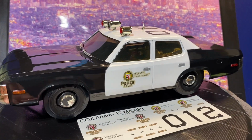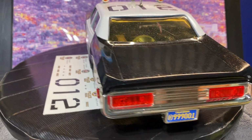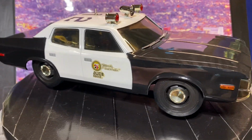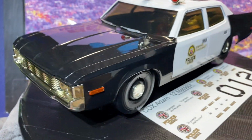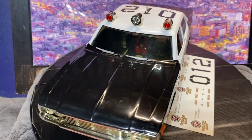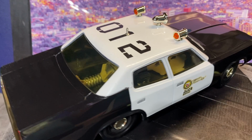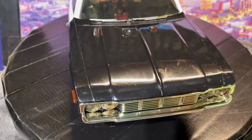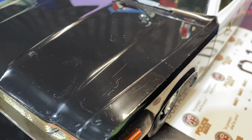This car here is an unrun, completely brand new vehicle. However, it will be listed as used due to the fact it had some poor storage. And I can tell that this car was never run just due to the tires, lack of gunk in the motor compartment, things of that nature. But the poor storage, you can see some of the scratches on the hood.